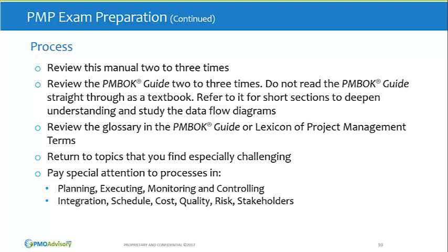Everything in the PMBOK is potential subject matter for the exam, and everything is important, but some things are a little more important. In the process groups, pay more attention to planning, executing, monitoring, and controlling. In the knowledge areas, concentrate on integration, schedule, cost, quality, risk, and stakeholders. In this presentation, we talked about learning techniques, memorization, and the brain dump.